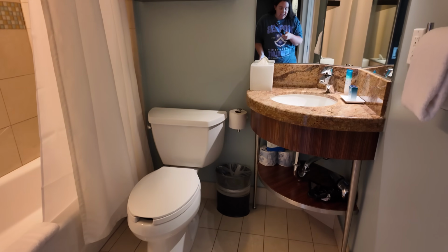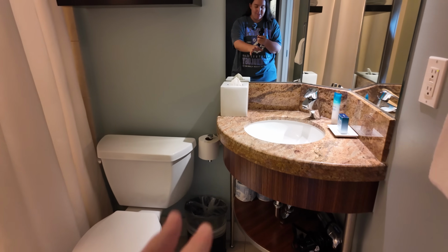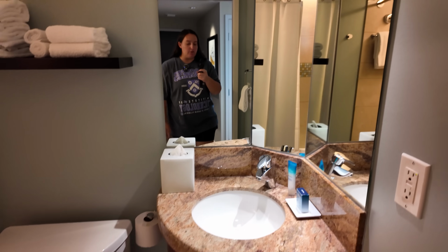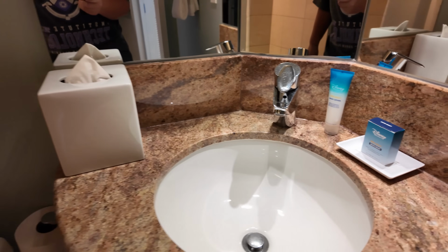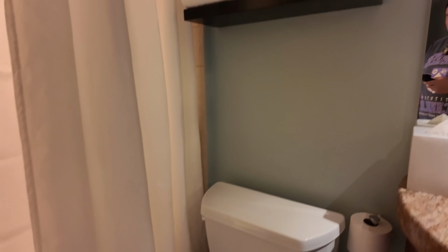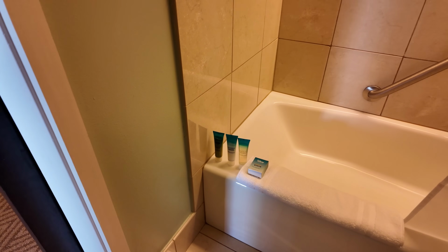This kind of reminds me of a cruise ship bathroom. I don't know, maybe it's just because of the way the sink is. It reminds me of a cruise. Also, that's me. Hi. Of course, our H2O products, towels, toilet, and shower.